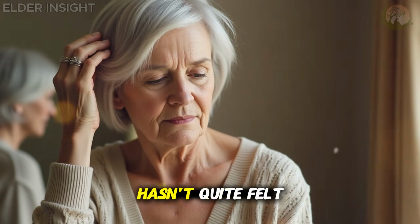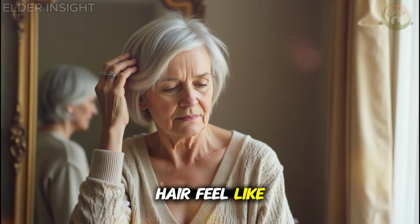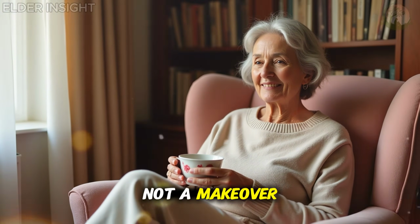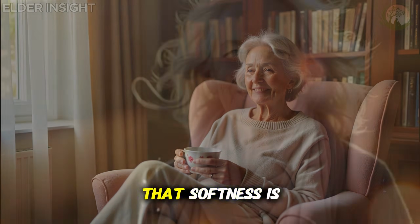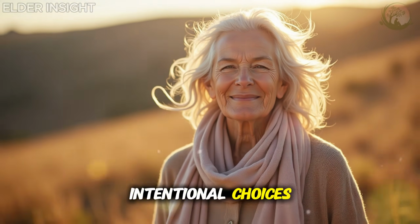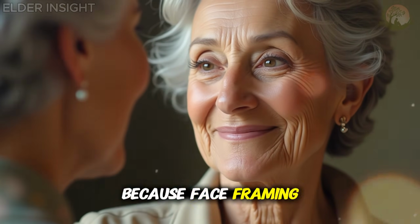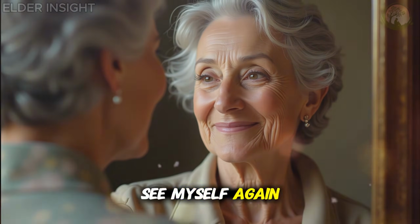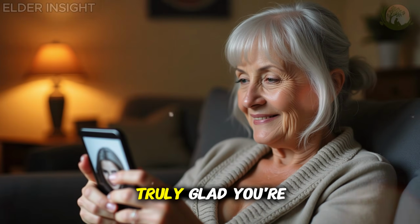If your reflection hasn't quite felt like you lately, if you've caught yourself thinking, why does my hair feel like it's working against me? I hope today gave you something gentle, not a makeover, not a rule book, just a few quiet reminders. That softness is still possible, that lift can come from small, intentional choices, and that you deserve to feel beautiful exactly as you are. Because face-framing layers, they're not just a haircut, they're a way of saying, I see myself again. And if even one idea today made you think, maybe I'll try that, then I'm truly glad you're here.